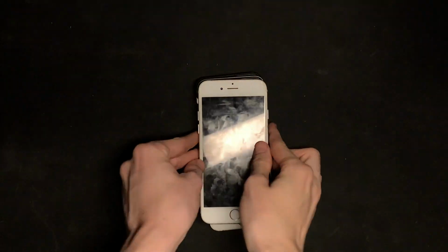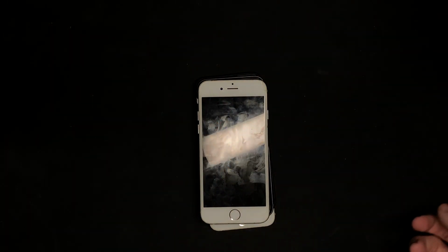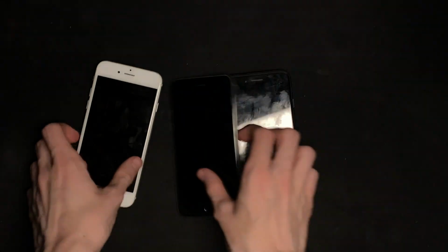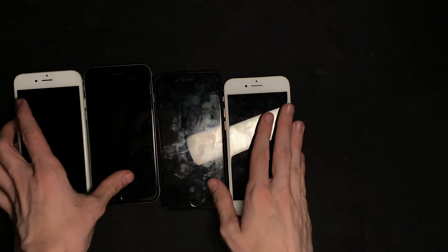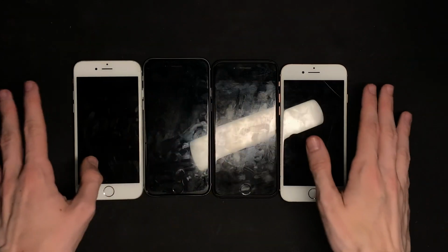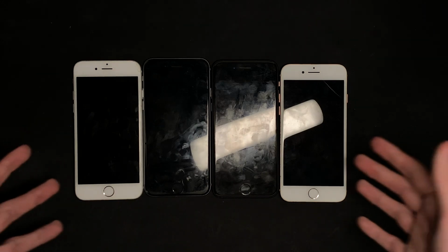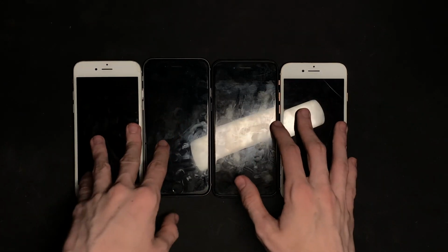So today I have all four of the classic 4.7 inch iPhones. We have the 6, the 6S, the 7, and the 8. We're going to be comparing all these devices. We're going to be putting them to the test, head to head in a series of tests to see who does better.